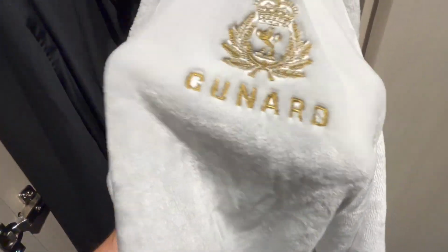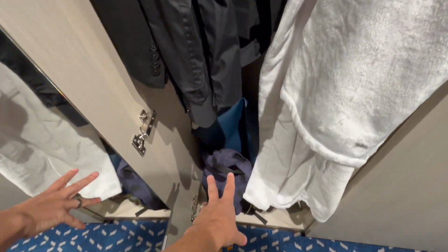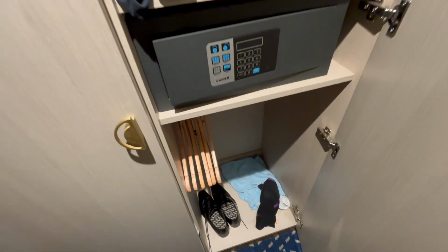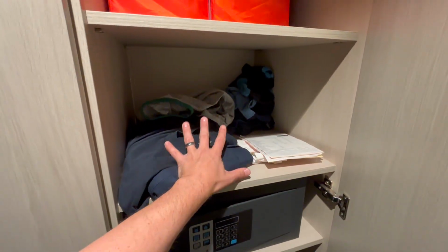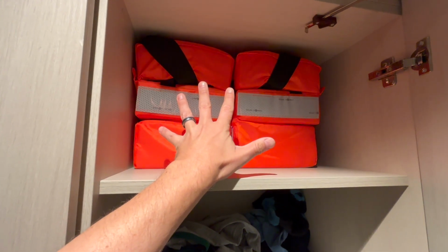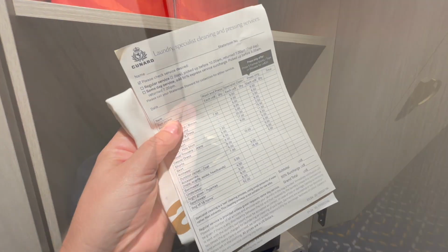Your cabin will come with two very nice, super fluffy robes. They're really comfy. I like that. And there's some space down here for your shoes, bags, whatever you want. Moving on to compartment number 2. As you can see, there's a little bit of hanging space down here. We've got our in-stateroom safe, a good sized shelf, and your life jackets. We'll talk laundry prices and laundrettes shortly.